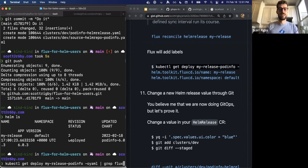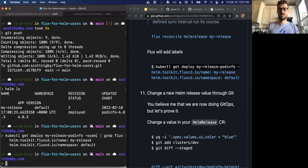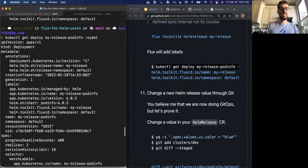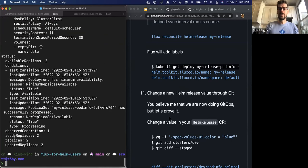So I'm going to go ahead and show you the deploy object managed by that chart. Oops, here, I'll just go ahead and show you the YAML itself so you can see it in context. If you look under the labels, the Flux Helm controller adds labels for this to denote that it's controlling this.